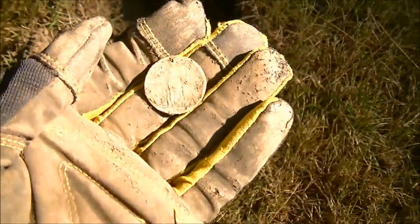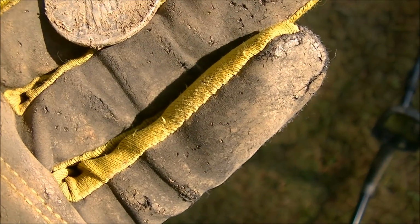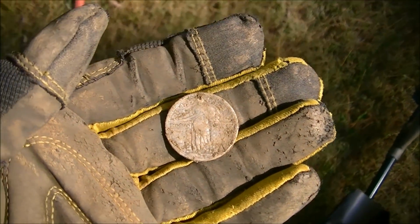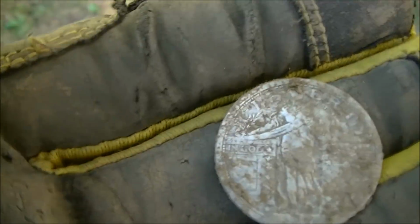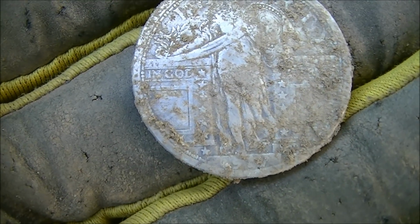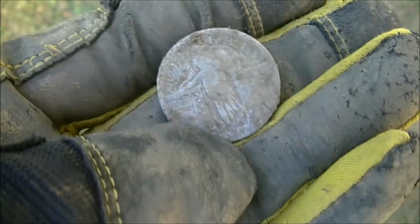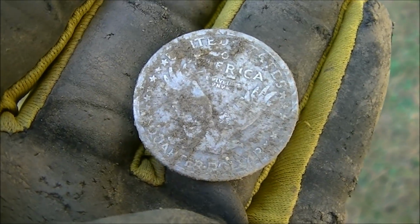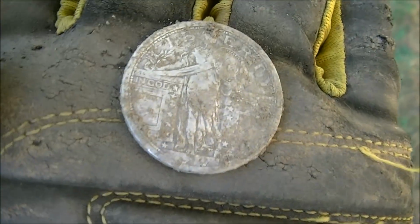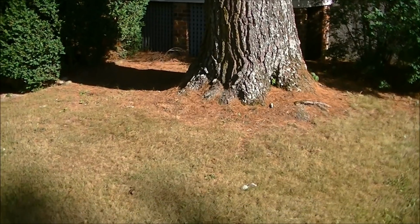Dude, I think it's an old one. That's definitely an early strike. Oh man, I think that's a 1917. Oh man, I gotta get this in the shade. There we go. I'm pretty sure that is 1917 Type 1. You can see the beaded shield. Unreal. Yep, it's got the stars along the edge. 1917 Type 1. Oh, that is amazing. Right here toward the front, under this big tree. Under the pine straw there.